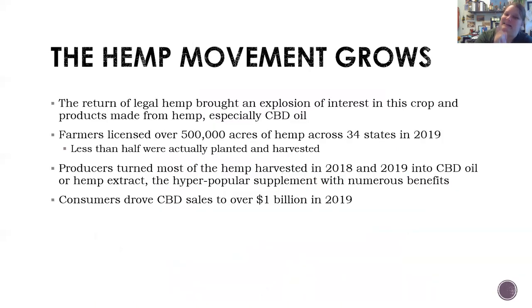Not that that's necessarily a good thing, because with the huge explosion of interest, it did drop the prices, right? Back in the beginning, 2018, 2019, growing a CBD plant, there was a high price put on that plant, and you could sell it to a buyer at a pretty high price. But a lot of farmers got in on this, and just having basically more product than there was demand meant that the prices dropped. So the prices dropped a lot, but we'll talk about that too.